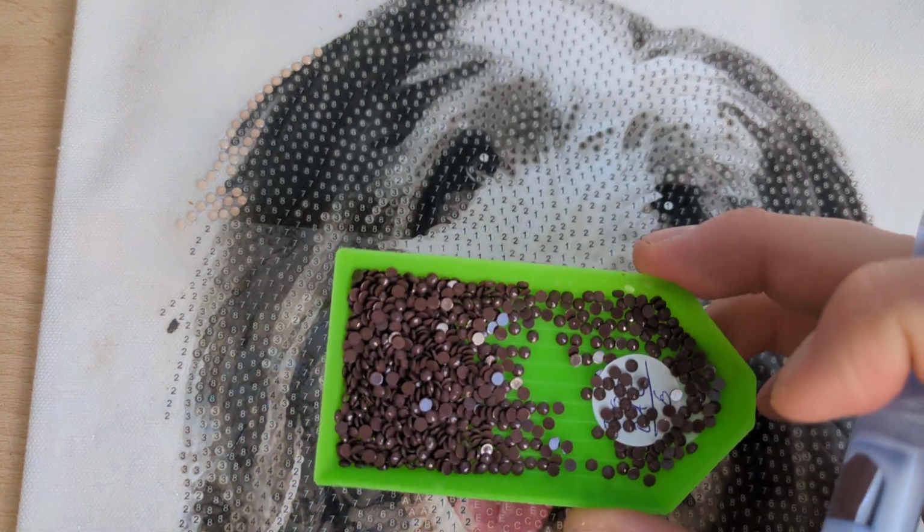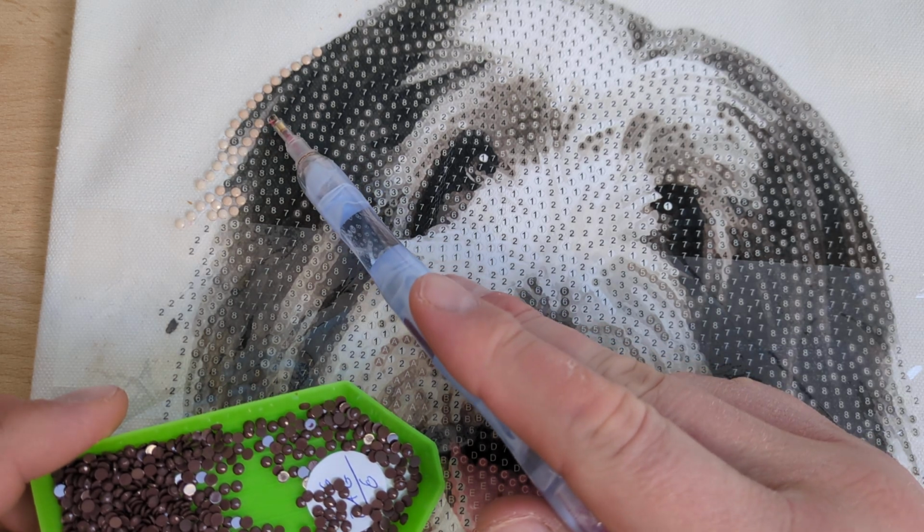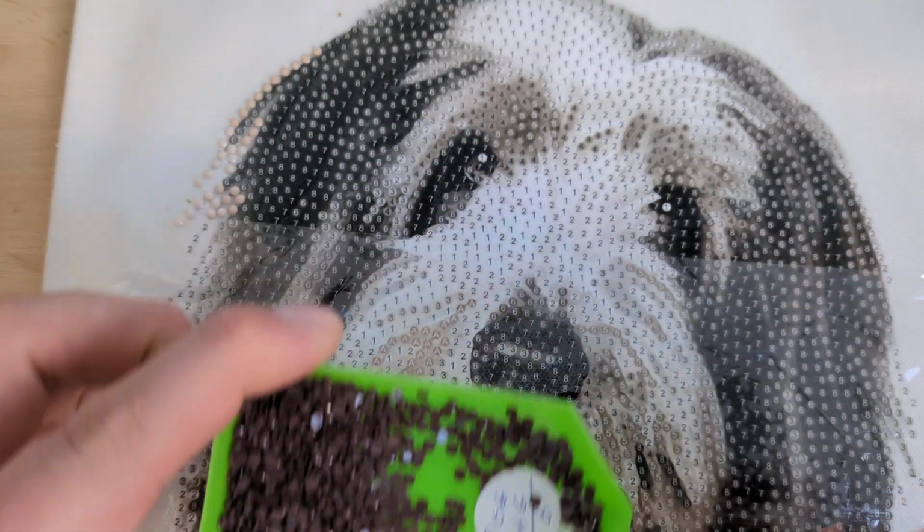So this is number 6. See, again, this doesn't look like that sort of colouring. That's like a grey, but this is the colour 6 apparently.